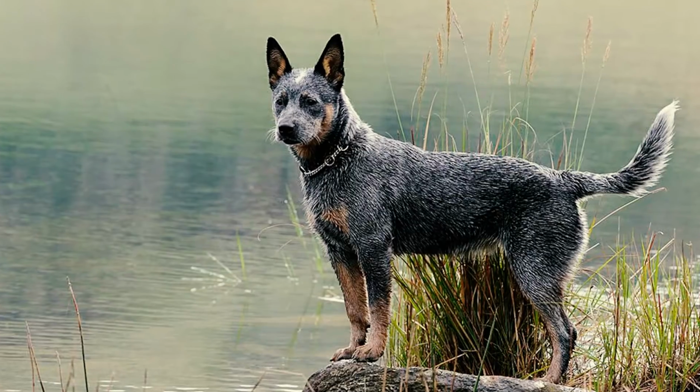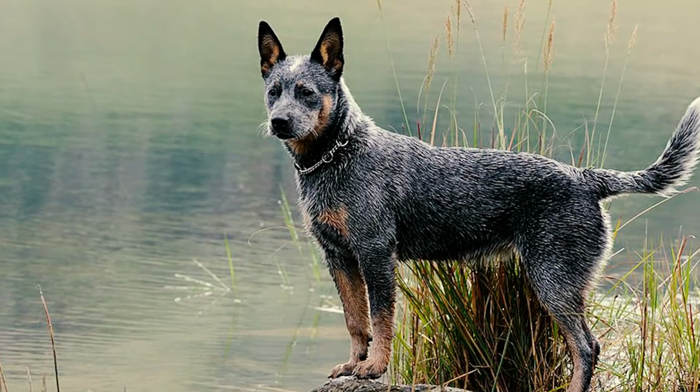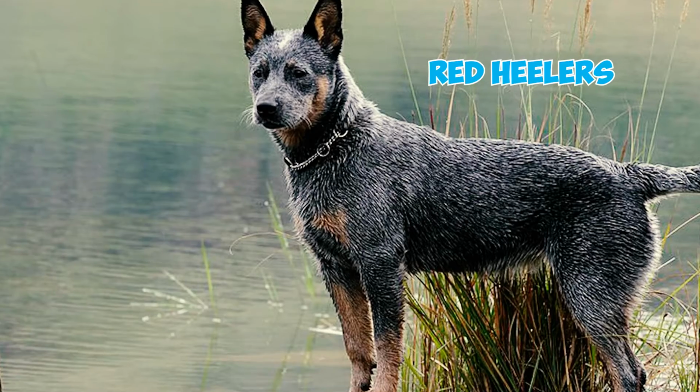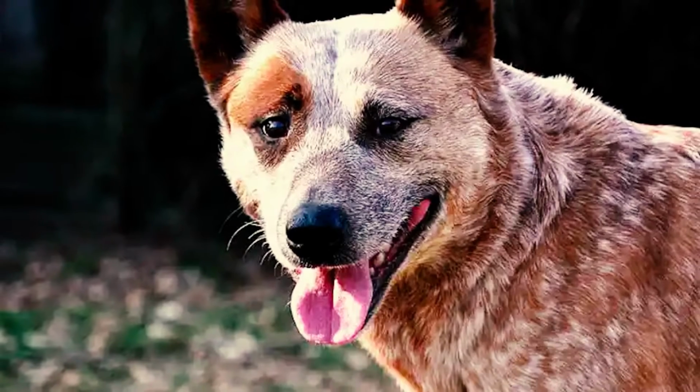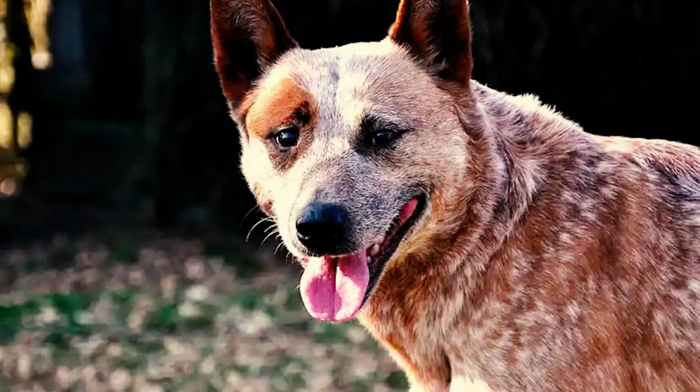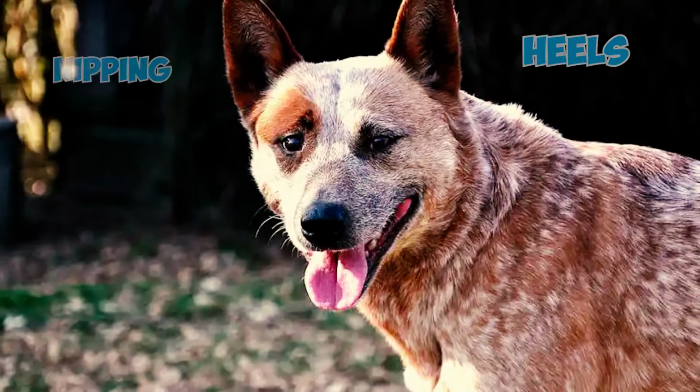Number 2. This breed is known by several nicknames, including Australian Heelers, Blue Heelers, Queensland Heelers, Red Heelers, and Hall's Heelers. But officially, they're known as the Australian Cattle Dog, with the Heeler nickname originating from their role in herding cattle by nipping at their heels.